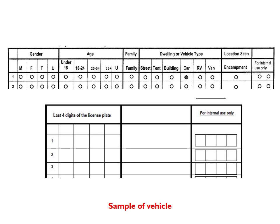If you're able to see two people and you can guess their gender and age, you can go ahead and fill in a line for each person and put car and fill in the bubble for car on each line. But this is an example of you being unable to tell how many people are inhabiting the vehicle, but you can tell that somebody's living in there and that you are seeing a car.